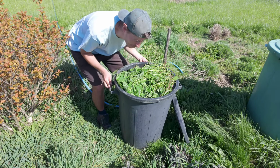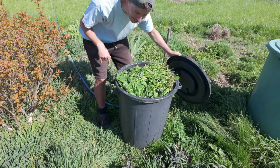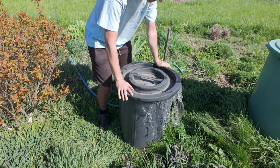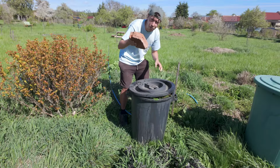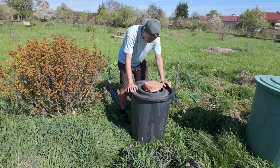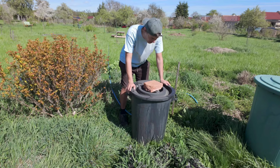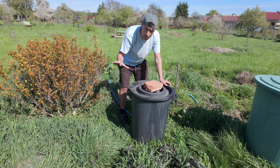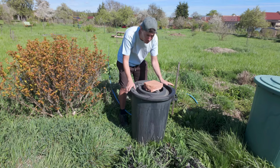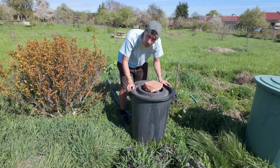Okay, it's full. Maybe I added too much of nettles. So yeah, it will be okay. We need to cover this. And don't forget to use something heavy so the cover, the lid, doesn't fly off. And now we just need to wait for 4 to 6 weeks, I think. And occasionally, over this period, you can stir it because it will get moldy and it will be quite disgusting. It will stink, so it's better to stir it from time to time.